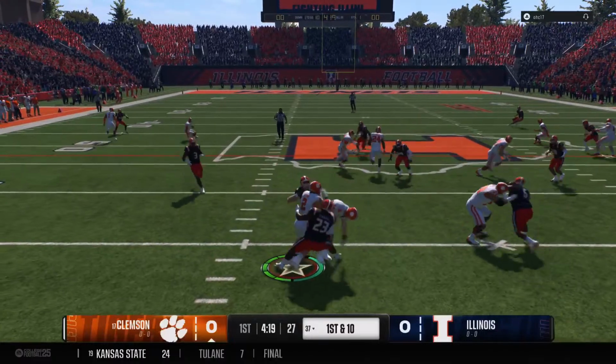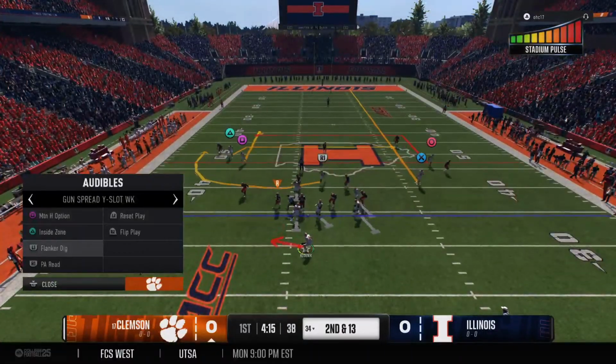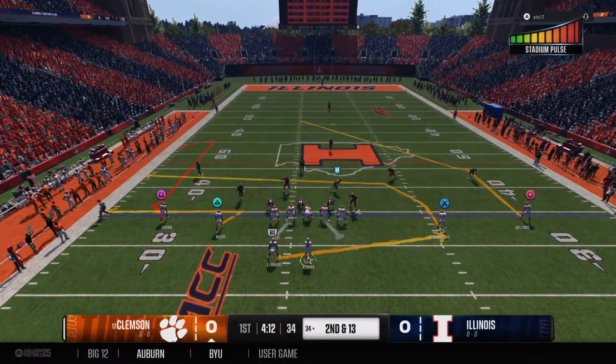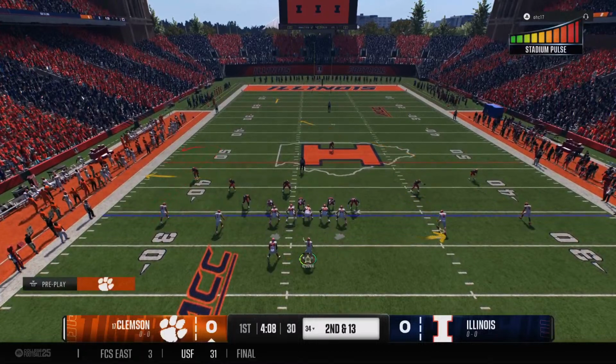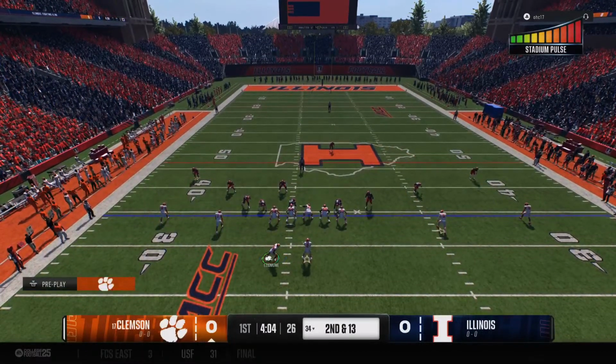He'll do it himself. He's dropped behind the line of scrimmage. That'll be a loss of 3. Clemson is quick to the line. Well, they were trying to set up the option, but the quarterback had no chance. Did you see the defensive tackle penetrate? What a great first step. He shot right through the offensive line and got the TFL.